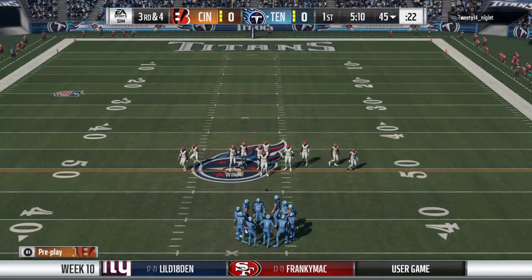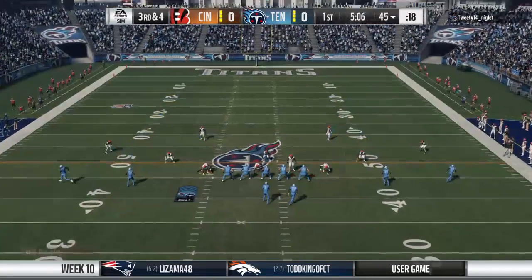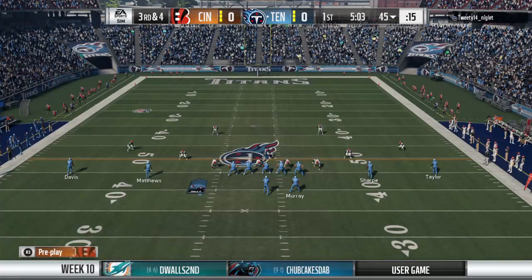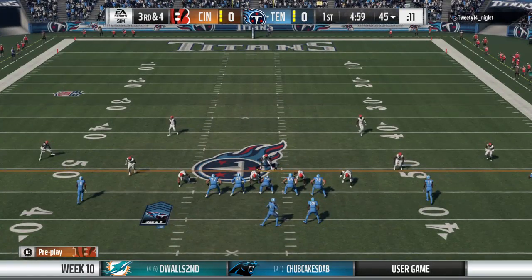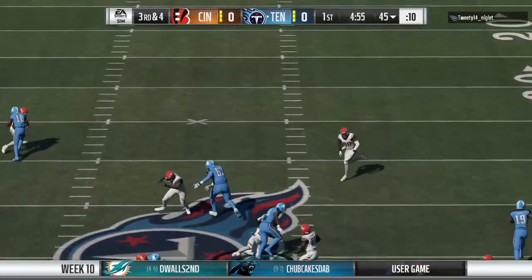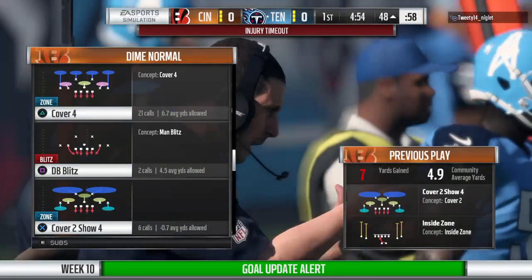And they'll look to avoid an early 3 and out here on 3rd and 4. Now here's the first carry for DeMarco Murray. And he gets it down to the 48, enough for the first.